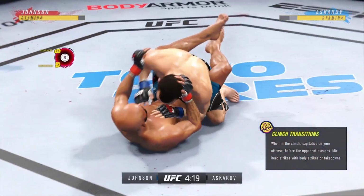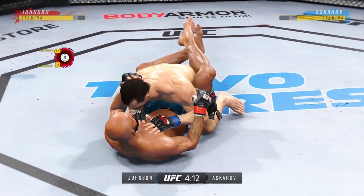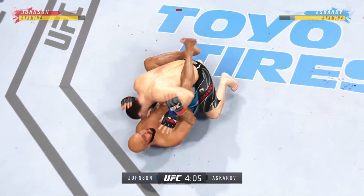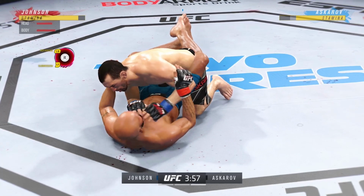Oh, and there's the double leg takedown, DC. That is just too good, too easy. The timing was just too good. Before he could even defend, he's already off his feet, going backwards. It's hard to run backwards, and that's what happens when this guy hits the double leg.